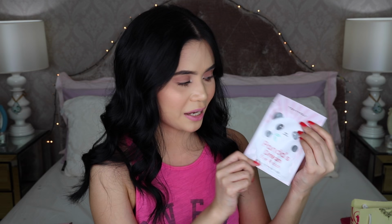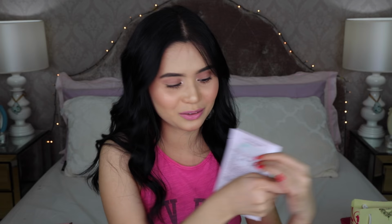Panda's Dream Eye Patch. Yung isa, binigay ko din sa kapatid ko. Pero pag nilagay mo to sa eyes mo, yung parang merong kulay black dito. Parang katulad sa panda. Ayan. Yung items naman na sinend nila sa akin, hindi ko nga alam kung bakit bigla silang nag-send. Wala namang ino-launch. Pero kasi yung iba, mask na gamit ko na siya. So, sorry. Hindi ko siya mapapakita.